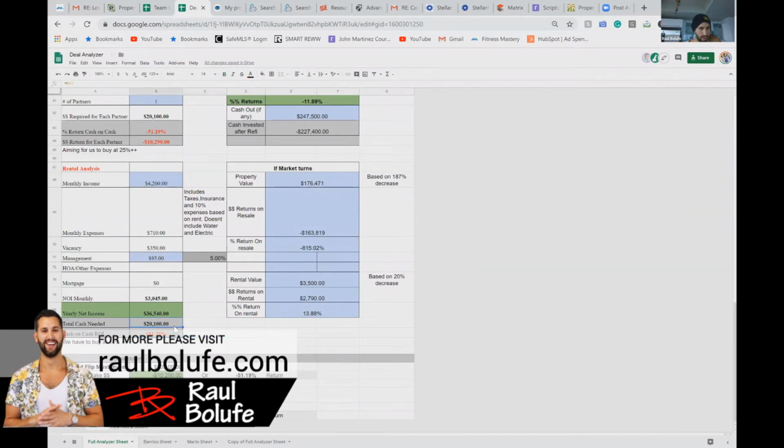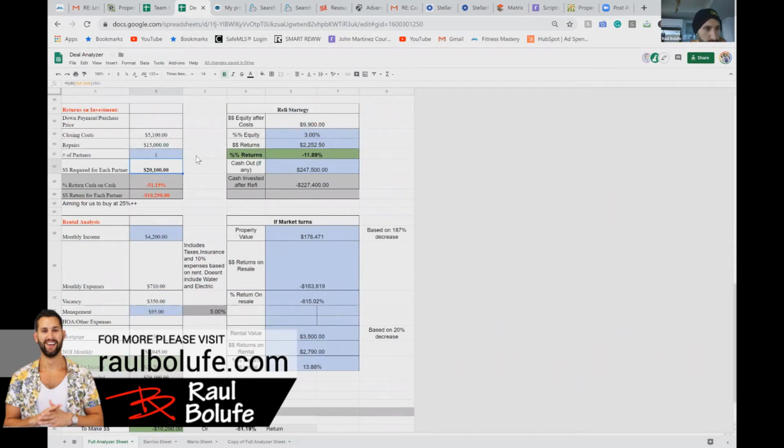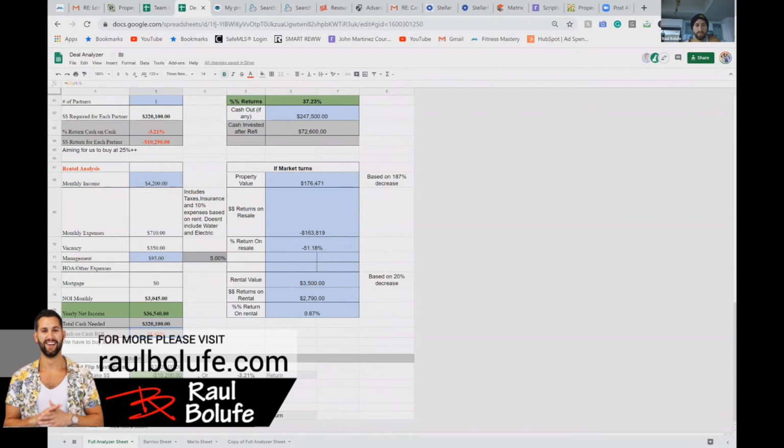Total cash needed, why? And this is 62. Why 20,000? And this is B58 or B60. Oh, because this isn't linked anymore. This equals C16. All right, there. So 11.42% return with management in place, as it is rented right now, including taxes, including insurance, and including 10% in expenses and management of $95 a month.